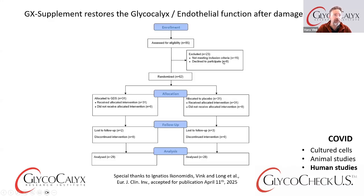After further detailed examination, we had to exclude 23 people because they didn't meet some of the inclusion criteria or they didn't want to participate in the study. Then there were 62 patients left, and they were randomly split between the left arm, people getting the GlycoCalyx supplement for 4 months, or the placebo arm, getting capsules without any active ingredients.